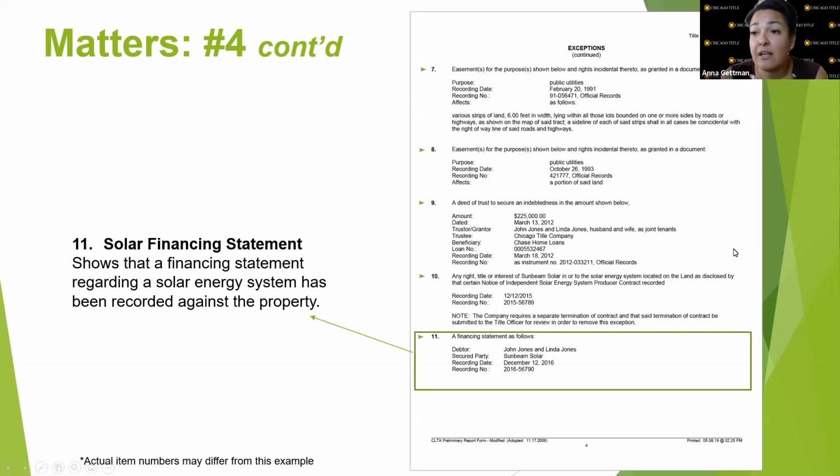As much as we would love to help you and get that done for you, a lot of the time there's a huge misconception that escrow is going to take care of it. Then we're a week out from closing, and I ask about the solar, and they're like, well, I don't know.